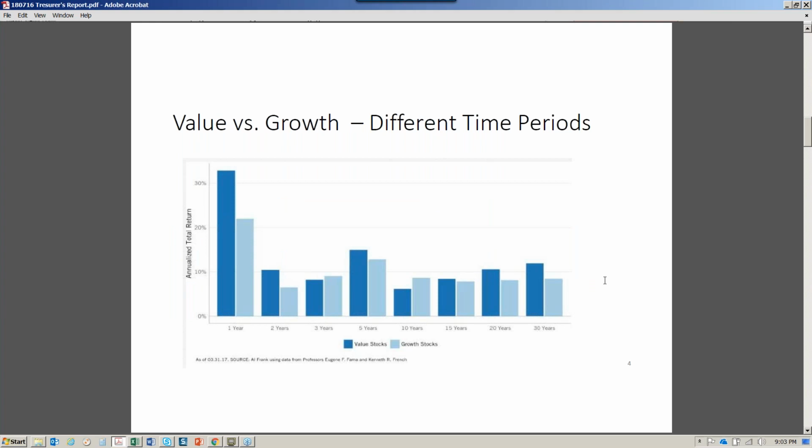But how have the two types of stocks done over time? Well, these are different time periods. Over 30 years, from an academic study, value has outdone growth. And if you look at the 10-year period, it's the other way around. We've had a lot of stocks like Amazon and Facebook that have had pretty spectacular returns. And so over the last 10 years, we've seen that growth stocks have been doing much better.